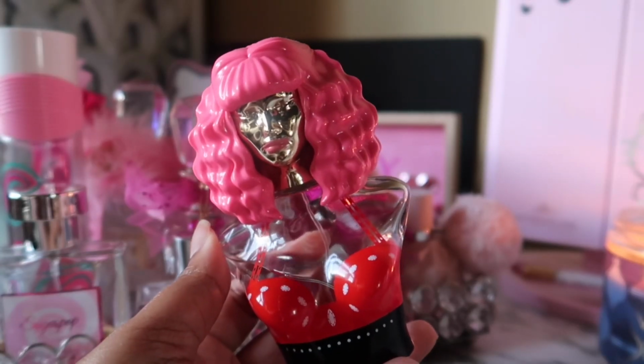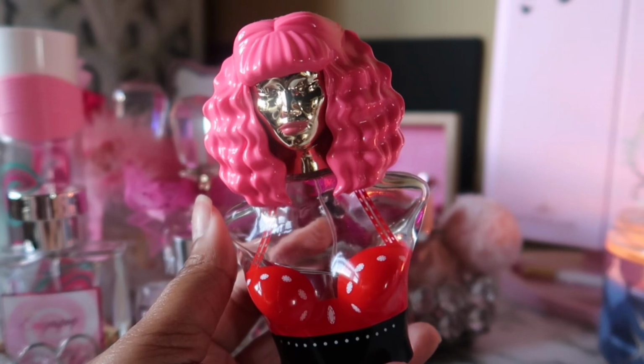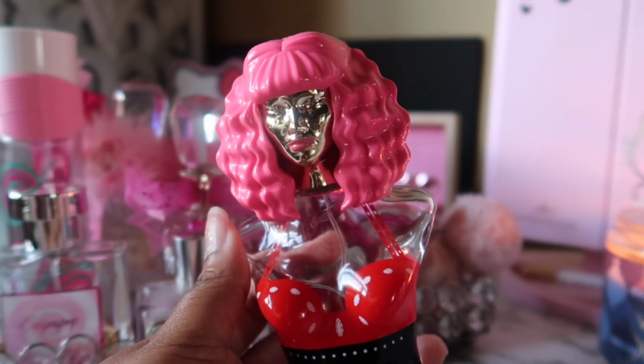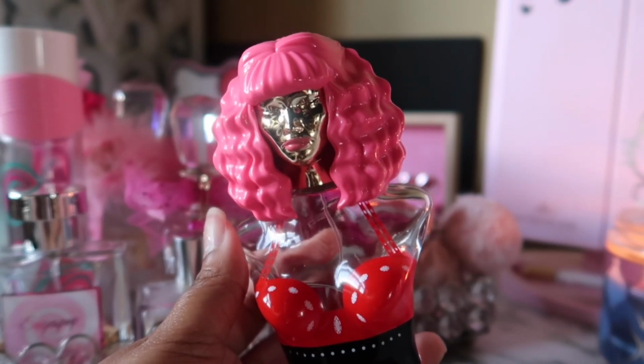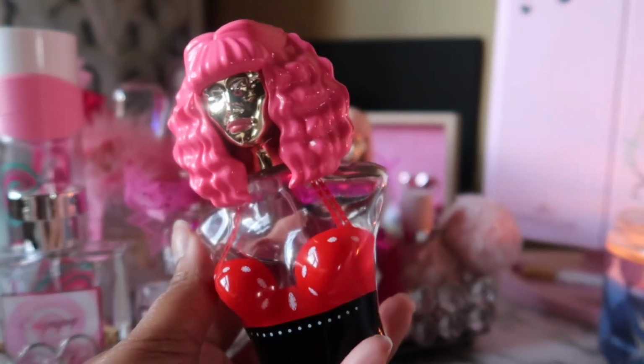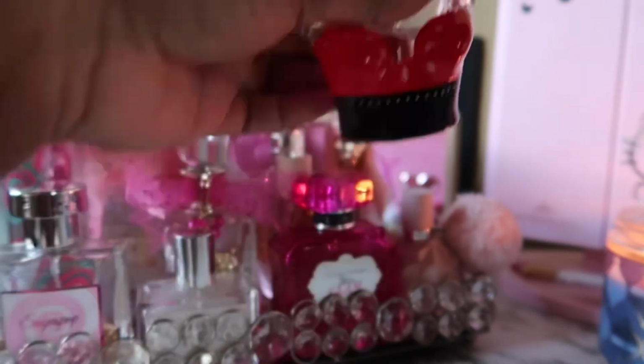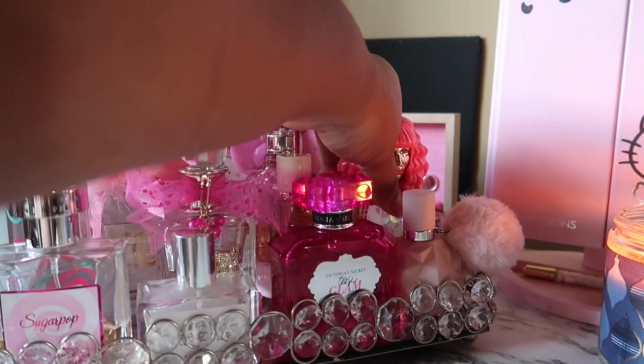This is Nicki Minaj's Majesty, and while this is a cool little perfume, this one reminds me too much of Pink Friday, and I prefer Pink Friday over this one, but the packaging for this is top tier. I love it, and once I get done, I will not be repurchasing it, but it is a nice little berry perfume.